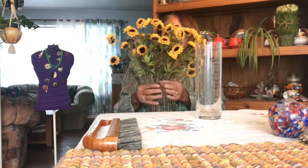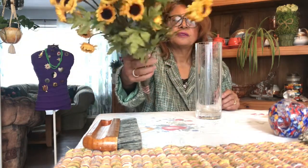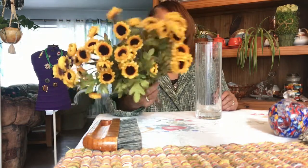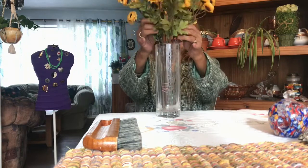But these ones are really nice. They look so real. They're almost like a little sunflower. They're beautiful flowers. I found that bouquet for little or nothing. Sometimes I look at stuff and throw it back, and then I say, no, I better take that. Now I can use that for something. So then I thought, yeah, I'll take it. So anyway, I displayed them in this beautiful vase. But anyway, this vase is a beautiful vase.